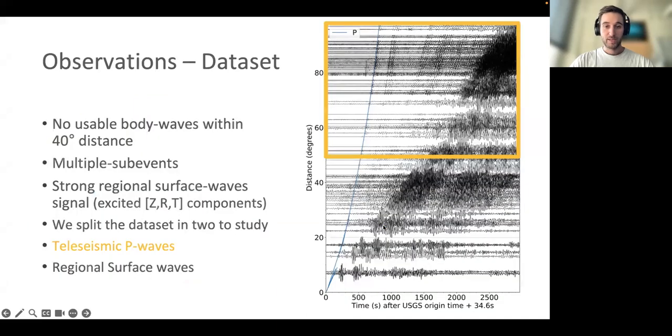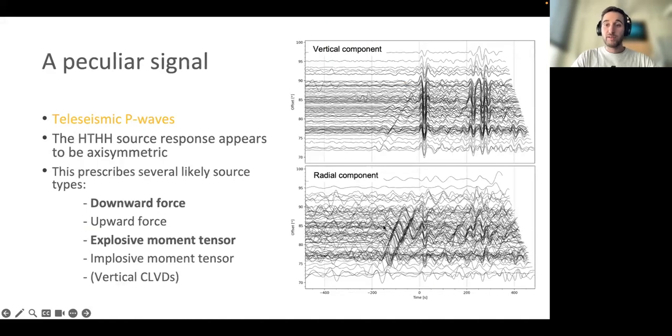If we zoom in on the teleseismic P wave, and if we align all of the first arrivals with the theoretical P wave arrival time, we end up with this record section where everything is fairly well aligned. And there's something that's very striking that you can see when we look at this arrival, that's visible in both the vertical and radial components. Mind the noise here. We have a fairly consistent signal all across the network. So all across distances and azimuths, we have almost the same signature. And this seems to indicate that the source is probably axisymmetric.